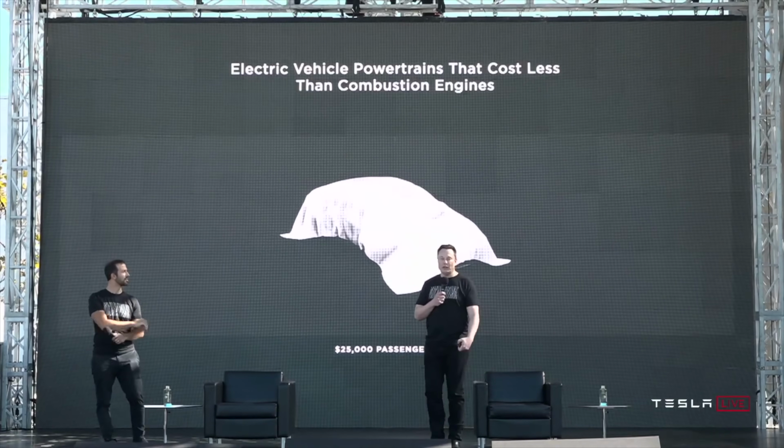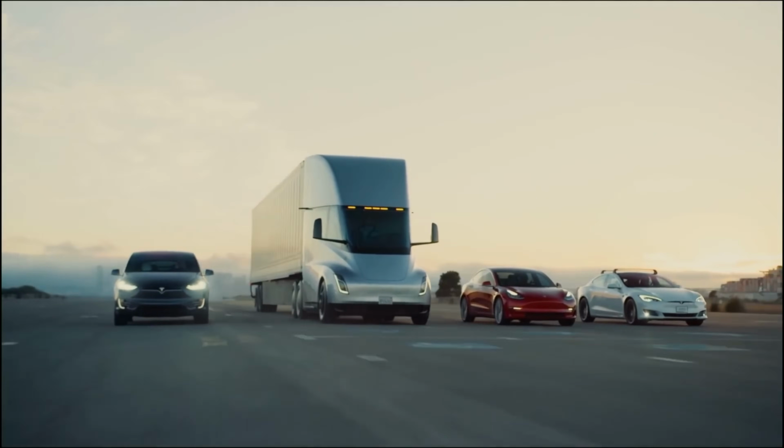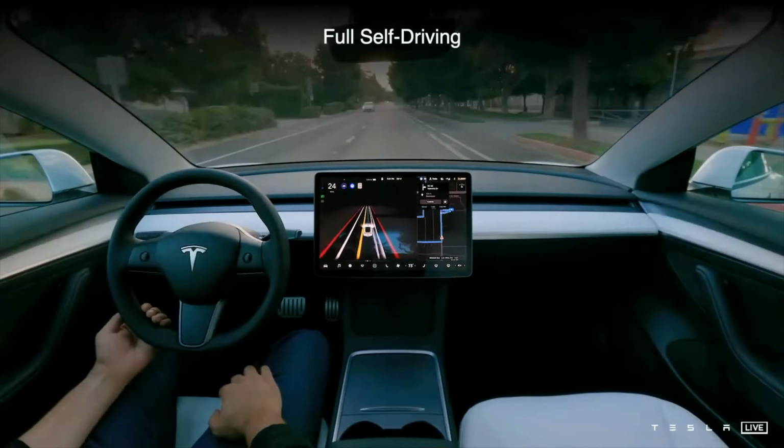Today we're getting into the latest Tesla news, including updates for Tesla's future affordable car, Tesla's new vehicle coming out December 1st, FSD updates, Tesla's safety records, and more, so let's get into it.